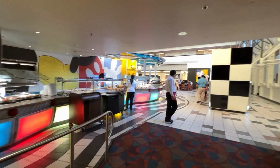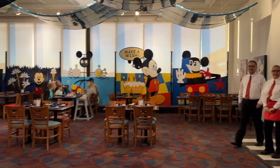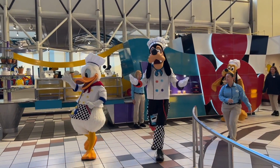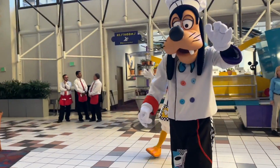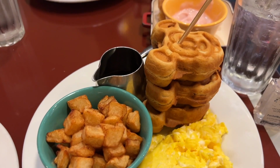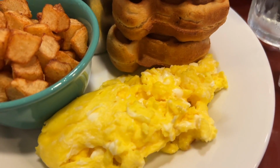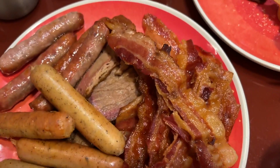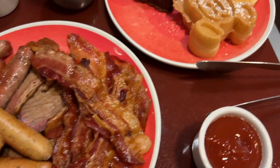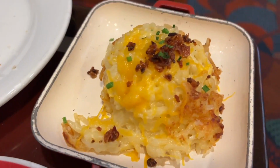It is perfect, and I recommend it for young kids. This is a super fun character meal. It's got all your yummy American breakfast classics served buffet style. This food is good, but it's not going to be like the highest quality breakfast food you've ever had. But they have Mickey waffles. They've got everything there to please the classic buffet breakfast feel. And Mickey and friends are going to come around to your table and greet you and hug you and take pictures with you during your meal.